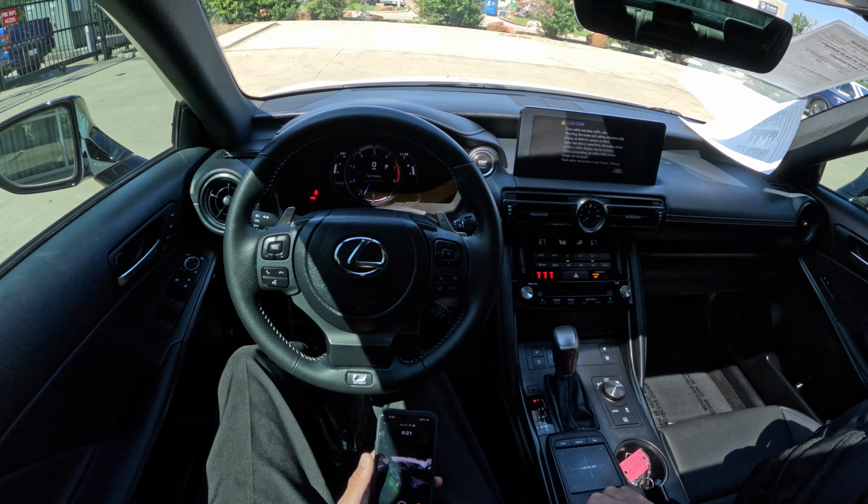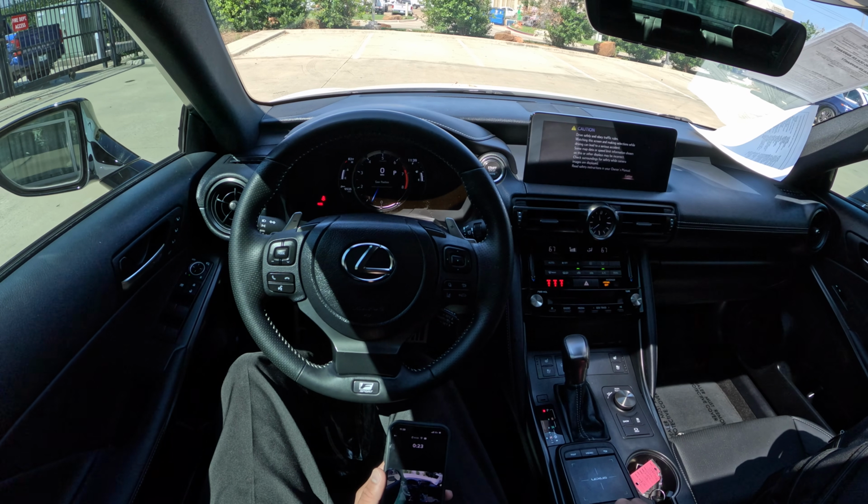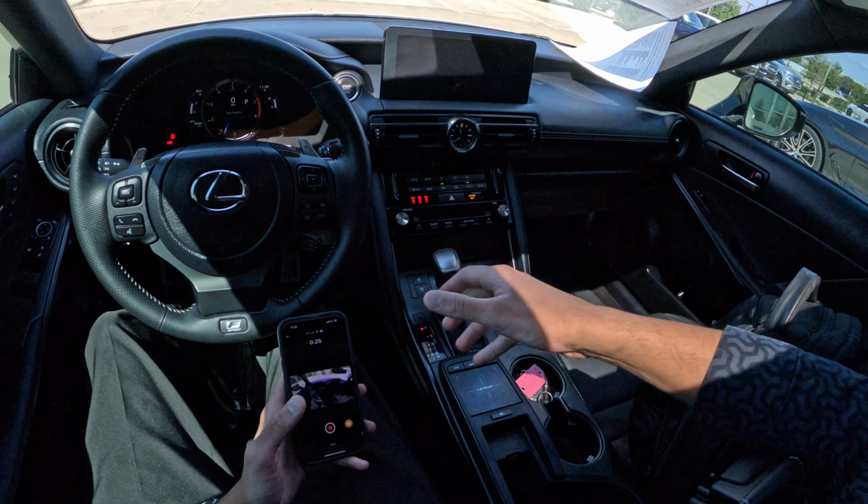This vehicle has a 3.5-liter naturally aspirated V6 with 311 horsepower and 280 pound-feet of torque, mated to an 8-speed automatic transmission.